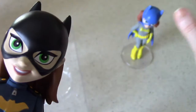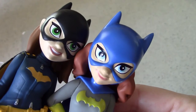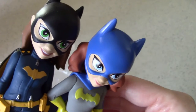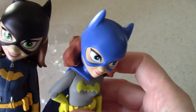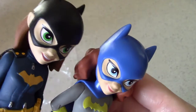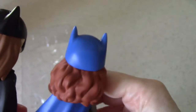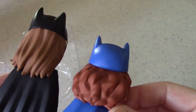Now, I will notice, this is kind of interesting. Look at those green eyes. But on this girl, we've got blue eyes, baby blue. I always thought the Barbara Gordon Batgirl has brown eyes. I mean, she really should have brown eyes. But here we've got two clearly different eye colors. Unless this gal is wearing some shaded contacts or something. Because I think in the comics, traditionally, Barbara Gordon had blue eyes.